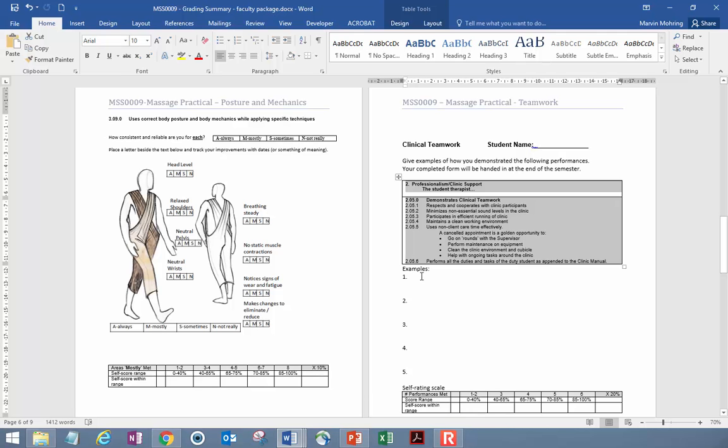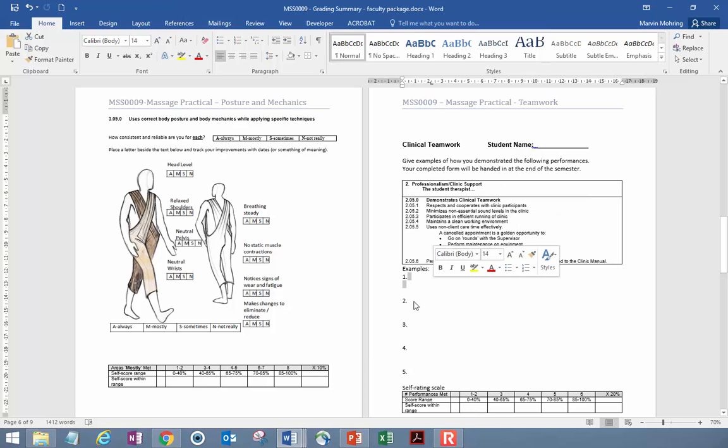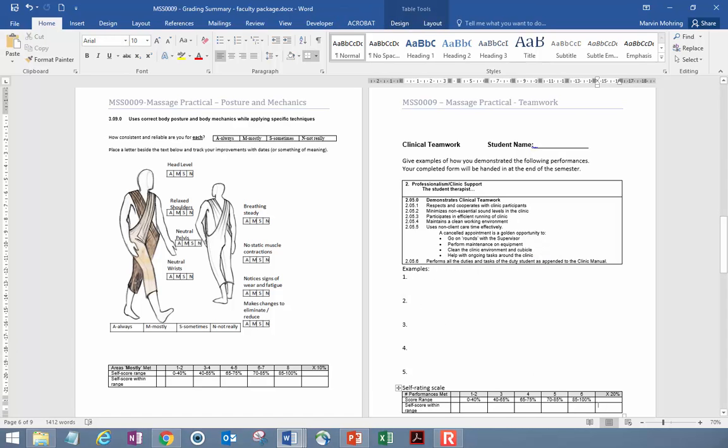They write down examples as they see them and as they may need pointing out. Hey, maybe you did help retrieve some linen. Maybe you did help clean up a mess. Maybe you helped solve a problem. So have them write them down, they record them, and again, they score them and transfer them to the first page, the summary page.